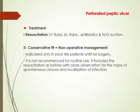Second, conservative treatment or non-operative management. It's indicated only in poor risk patients unfit for surgery. It is not recommended for routine use. It includes the resuscitation as before with close observation for the hope of spontaneous closure and localization of infection.